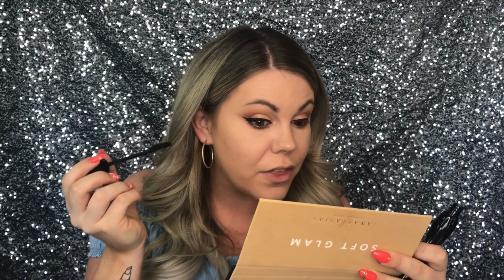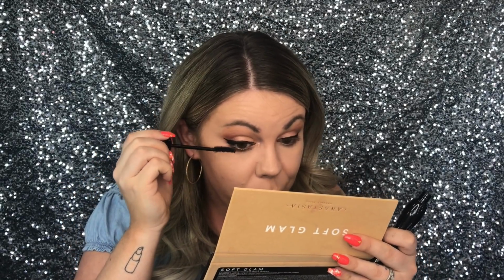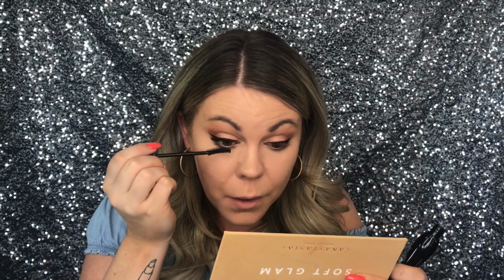So this mascara is very lengthening and separating. Usually I go for more thickening, volumizing mascaras, but this one's actually really nice. I'm really liking it. It separates them really well. Then I'm gonna go one more time and see if I can build up that top lash even more. Yeah, I like it.